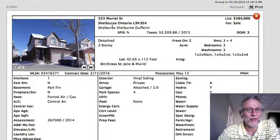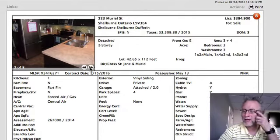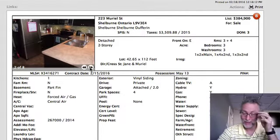Next one is 223 Muriel Street. It's 384, and this one here. Sorry about this, I got to rub my eye. Wow.